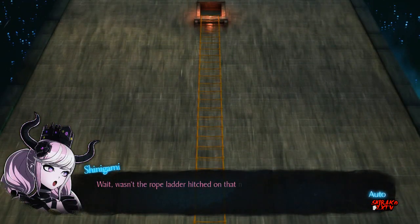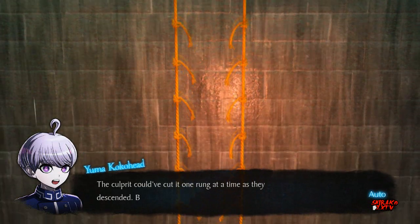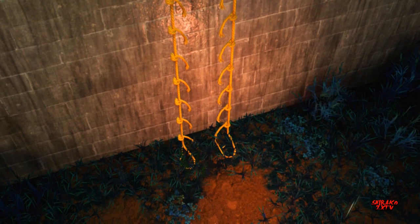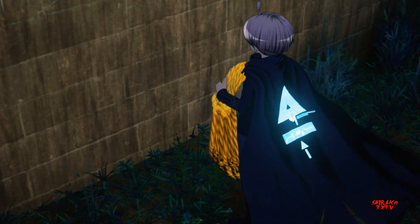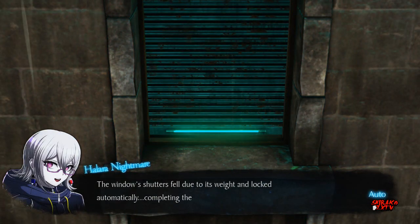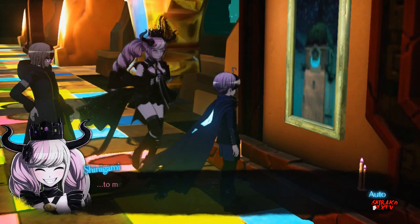Wait, wasn't the rope ladder hitched on that nail? How did they get it down from the bottom? The culprit could have cut it one rung at a time as they descended. By the time they reached the bottom, it would have been one long single rope, which they could easily pull down. The window shutters fell due to its weight and locked automatically, completing the locked room. Yep, that's a stellar deduction. Major props. To me for training you!